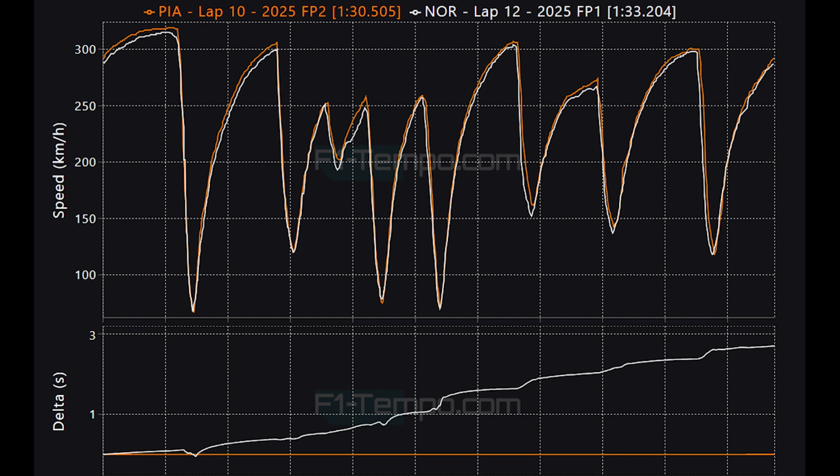When you look at the two laps, the first thing that stands out is the usual change in power unit modes, as of course FP2 has more power settings than FP1. But we are pretty much used to seeing that, as the teams don't want to waste precious engine performance in the first practice session. But look at what else we can see.